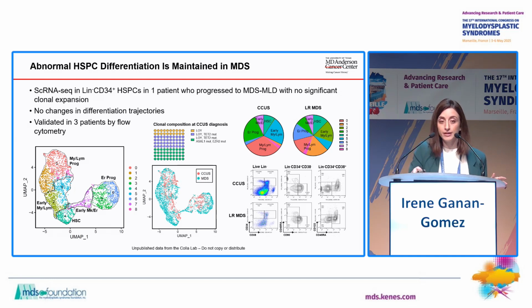And we were able to validate this lack of changes in the differentiation trajectory by immunophenotypic flow cytometry in the HSPC compartment in this patient, which is the one shown on the screen, but also in 2 other patients who had CCUS and progressed to MDS.